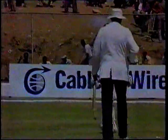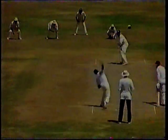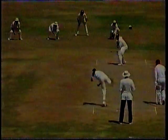Bowled! Down goes the leg stump. Devon Malcolm has struck with a magnificent Yorker. Desmond Haynes out, comprehensively bowled, and England have struck. They have broken this great opening batting partnership. This is how it happened.